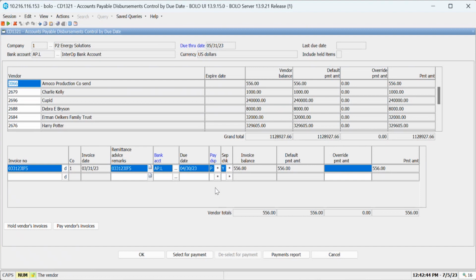They may have billed you for $556, but from an accounting perspective, you feel like you only owe $456. So you can make a partial payment of that $456 and then contact the vendor in the future to negotiate whatever that $100 difference was. In this case, I'm going to leave the payment record as to be paid. I'm going to select it for payment.